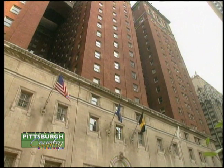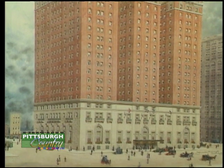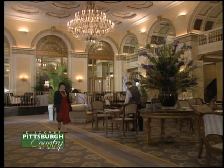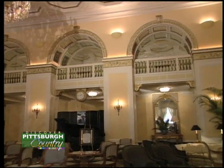There are places to stay downtown. The William Penn is the oldest hotel in the city. It opened March 9, 1916, with a total of 1,000 guest rooms. Marianne Lee, one of the hotel's sales managers, says a standard room back then cost $2.50 a night.